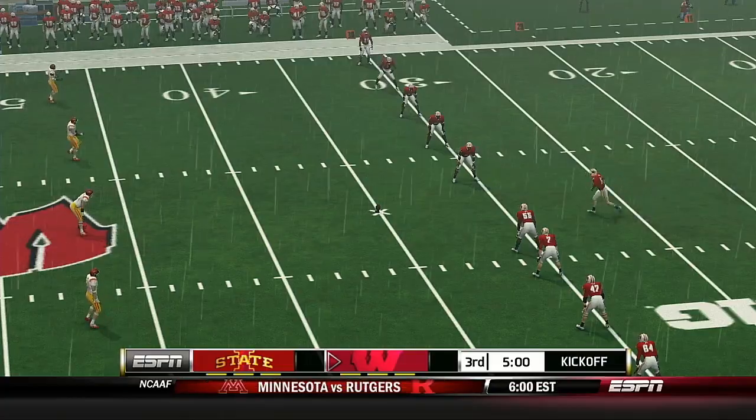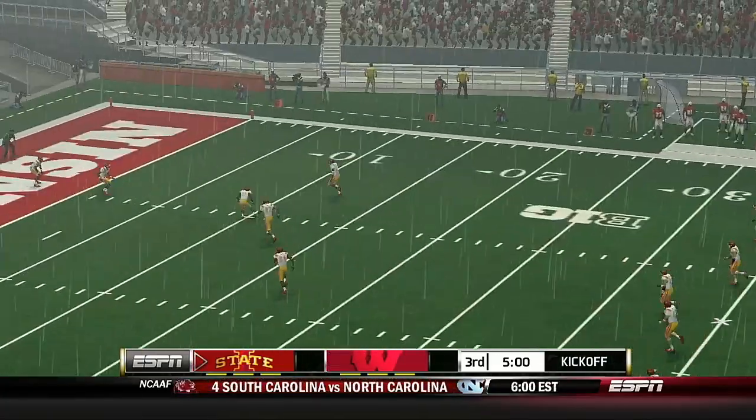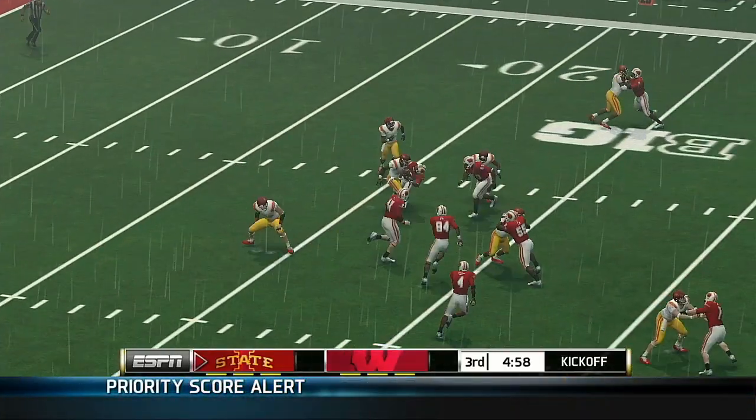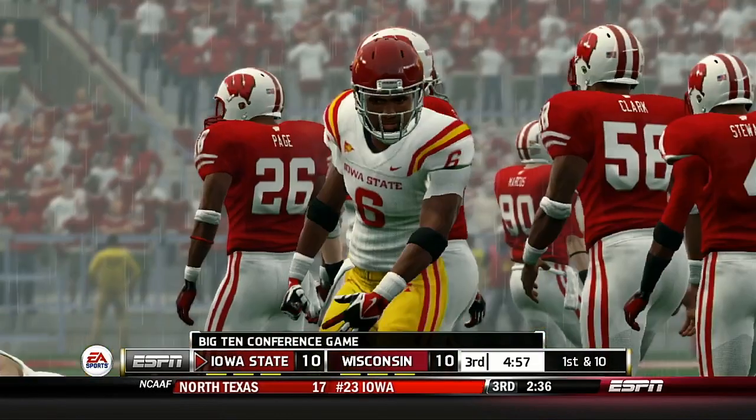Heading into the third quarter now. Tie ball game. We're set to resume play. He really got a hold of that kick. He's to the 20. And he's taken down at the 22-yard line.